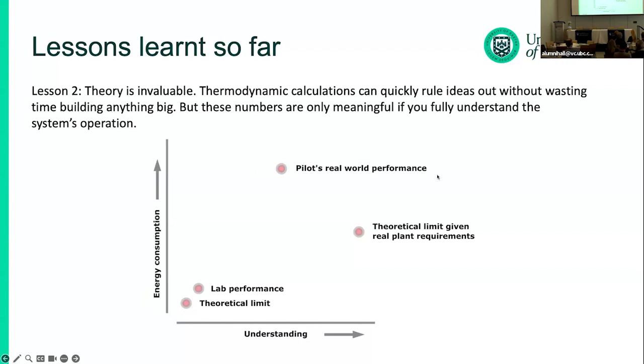So then you understand how the plant actually needs to be operated in the real world, and you can calculate the real thermodynamic limits of where it could perhaps get to, which gives you a nice benchmark to compare with other technologies and work out, is this the right technique to be taking forwards? So the really academic side of this is absolutely fundamental to it moving quickly.